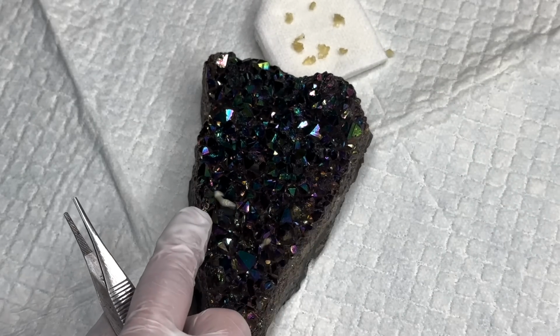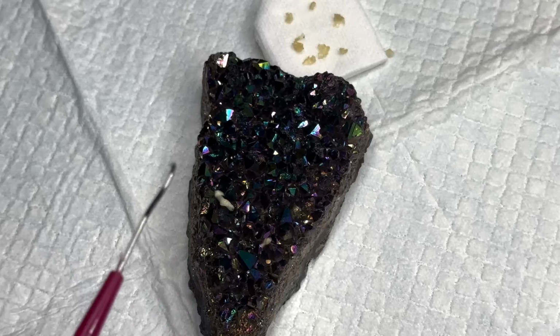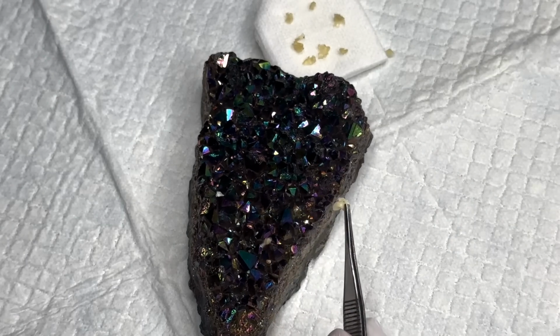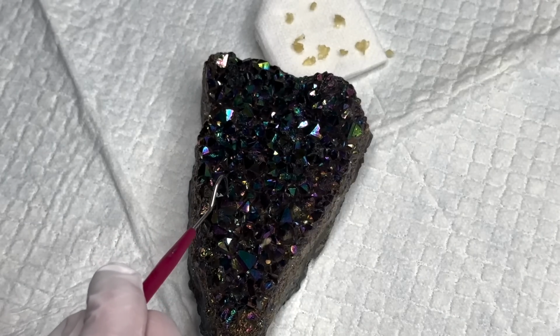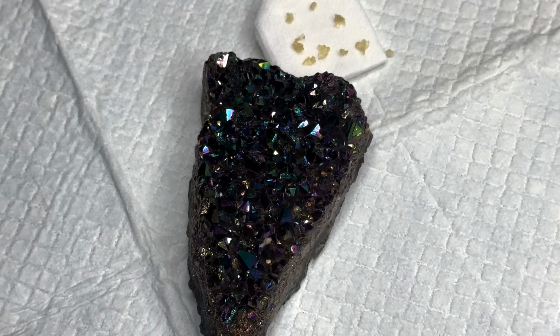Okay, let's see about this piece here. And right now, well, let me see if this piece will come off, and then I'll put the medication on that one. Let's see. Yeah, this one's coming off. And it did leave a little piece behind, so I'm gonna get that. That's a little bit sticky too, but I think we got it.